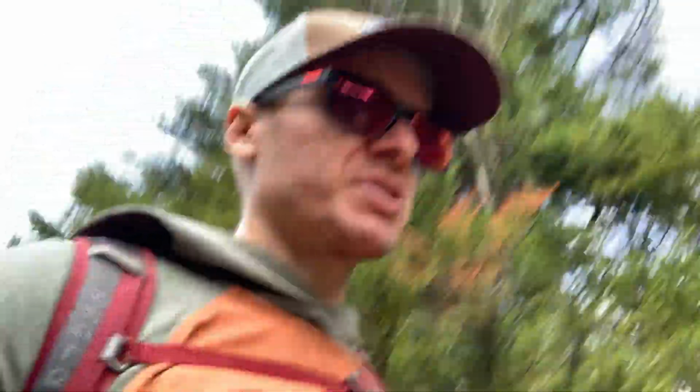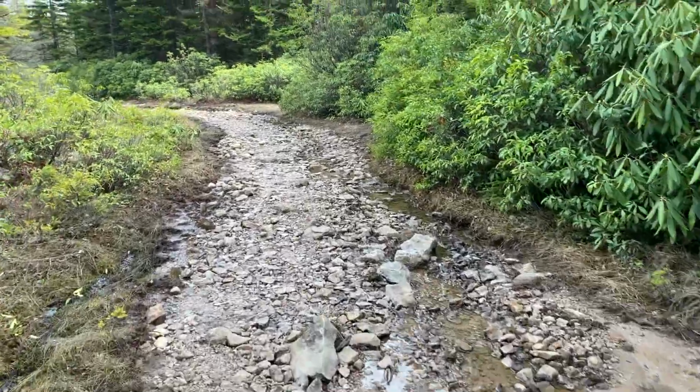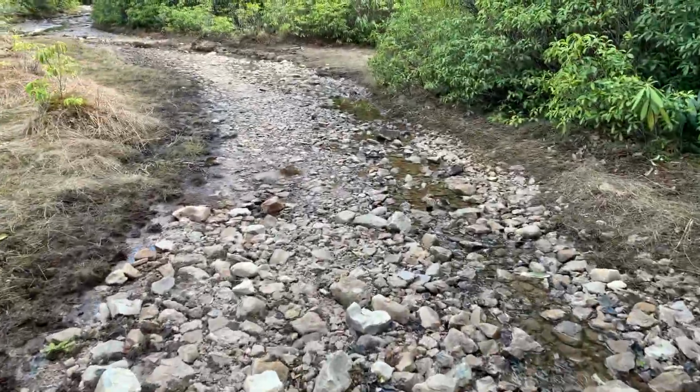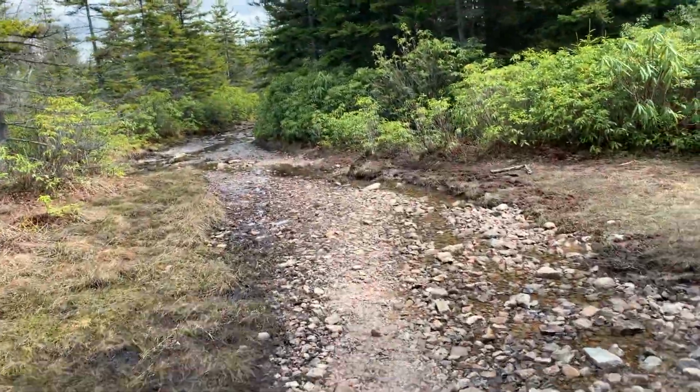So Dolly Sods and us getting lost seem to go hand in hand. Not the best marked trails. Luckily we have maps. Luckily we have apps. Luckily we have an actual internet connection. And a compass and headlamps. At least this trail is super well marked. All the rocks everywhere. Hopefully the whole trail is like this. So we're back to the car.